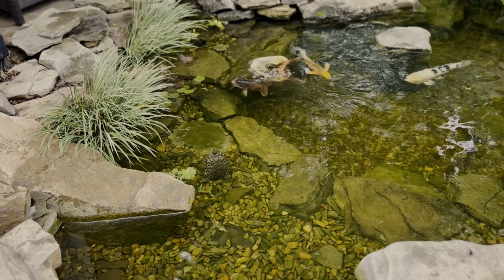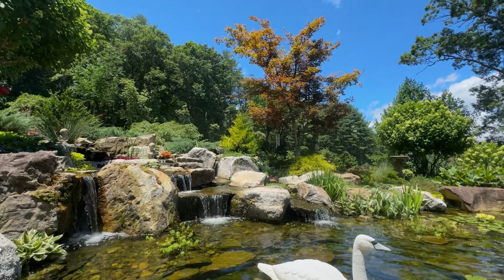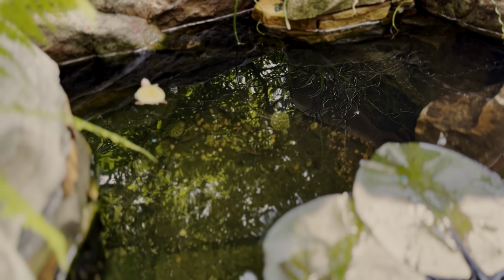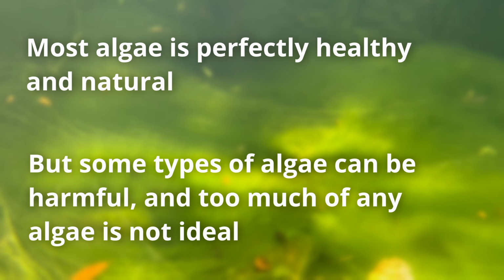Water gardens are living, thriving ecosystems, and they normally have plenty of light, nutrients, and of course, water, which is exactly what plants and animals need to thrive. But these conditions also make it easy for algae to thrive. Algae is perfectly natural and safe for the fish. It can even be healthy, and it's present in basically every natural body of water on Earth.